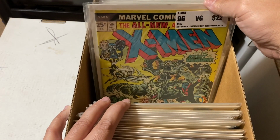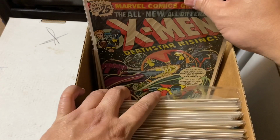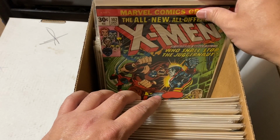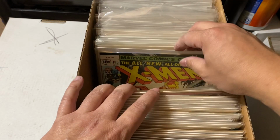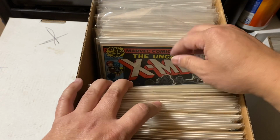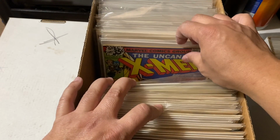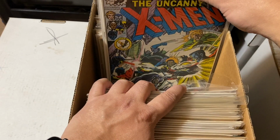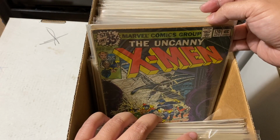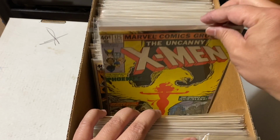So that's X-Men 95. So this is some early X-Men that are pretty nice books. I would say these are higher grade as well. X-Men #100 there. Awesome Dave Cockrum covers, and I just love these early John Byrne X-Men covers as well. Super happy to see these books in there. Almost a full run. There's some missing here and there, but for the most part, all of the nice Bronze Age X-Men were all in there.